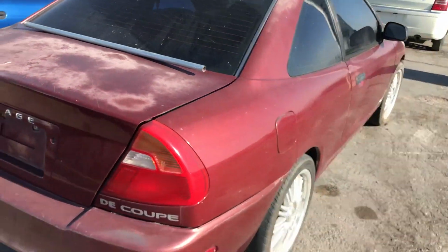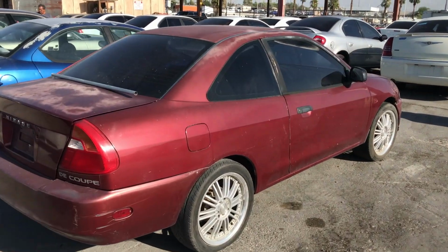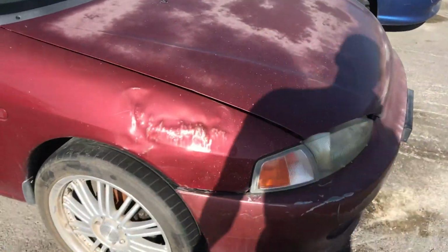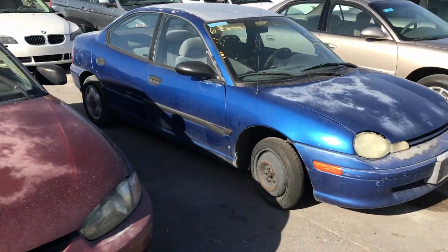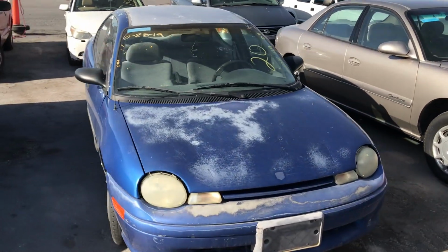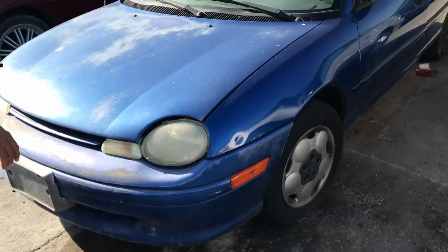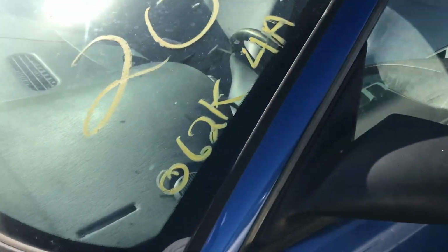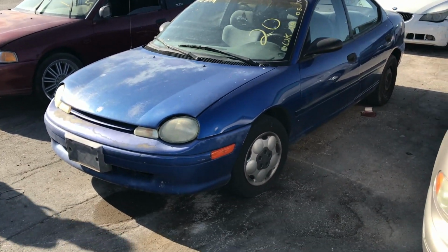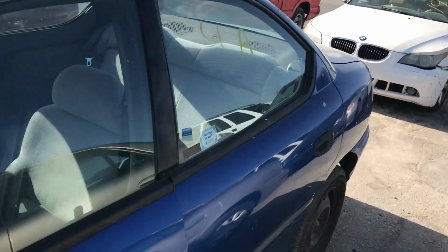Man, just imagine one of these with an LS engine going rear wheel drive drifting. I think it would look freaking crazy. All in all, pretty decent. Nothing that stands out to me, but I don't even think it runs because it does have a fuel pump problem. Alrighty, we got a 95 Dodge Neon here. The mileage is 62,000 miles. But that's pretty low. What do you guys think at 62,000 miles? Would you guys be interested in it?